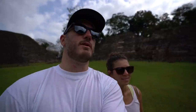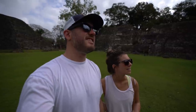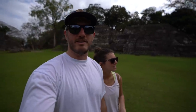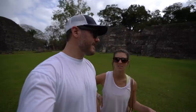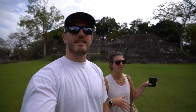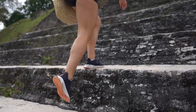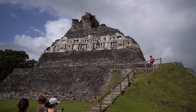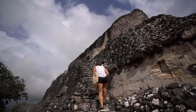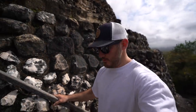Wow. So we are going to hike all the way to the top of this thing. Excited? I'm thrilled. It's pretty hot and humid. Too bad there's no pools to jump in after. It's just like there's no wind. There's no breeze. These are big steps, man. They don't look that big. The Mayans were smart. They put handrails here.